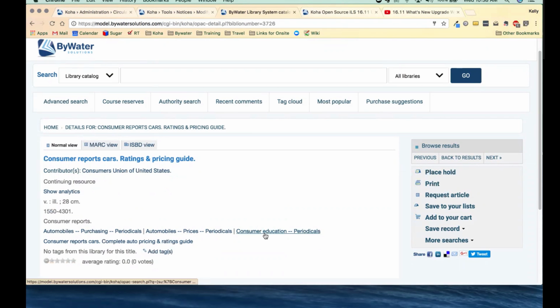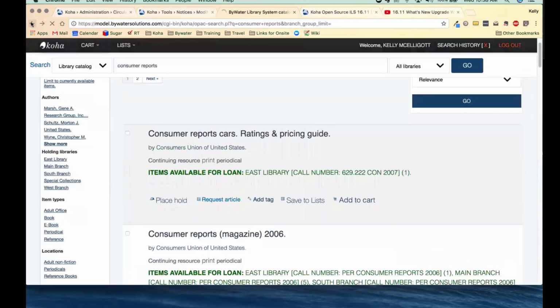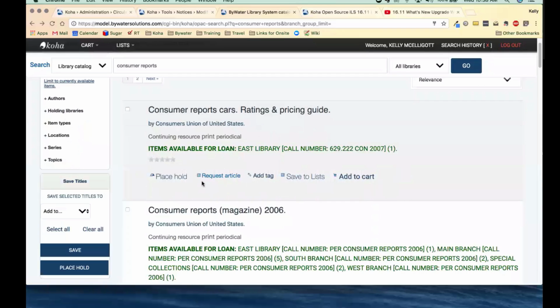This is the full description of the Consumer Reports. I should have shown you that it was still available in the brief description as well. Sorry about that. There it is right here next to your place hold. So you could click this request article from this brief description of Consumer Reports, or you can go to the full description of the Consumer Reports.